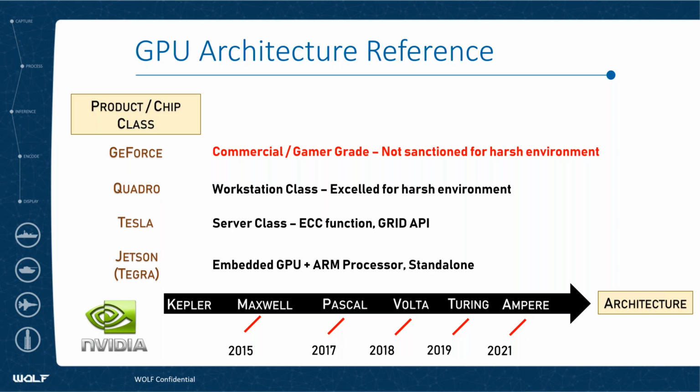The Tesla product is a server class product. It does come with some capabilities like ECC and virtualized GPU. Typically, we don't see a lot of need for those functions in the modules that we sell, but it is an option that we provide. And then finally, the Jetson. This is NVIDIA's all-in-one processor. So it's an ARM processor embedded. It has embedded GPU cores, and it also comes with embedded AI tensor cores, which is really interesting.